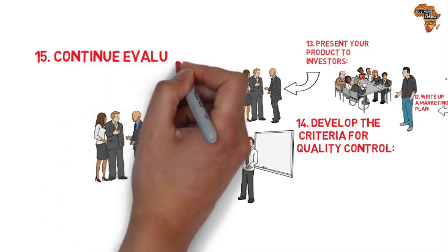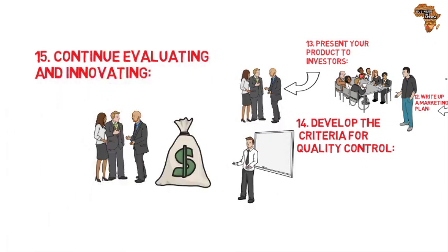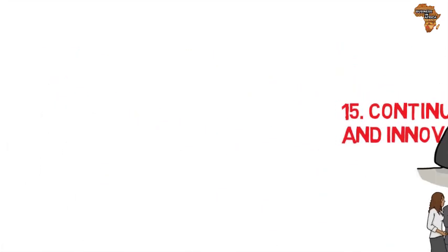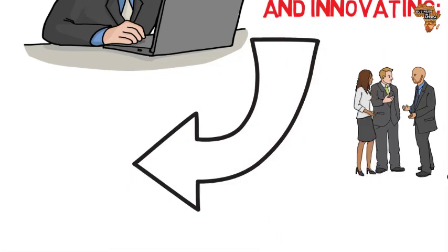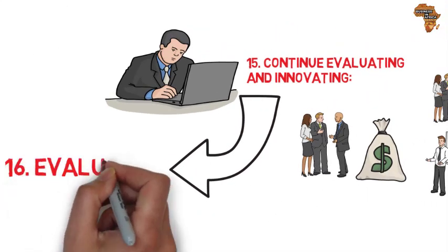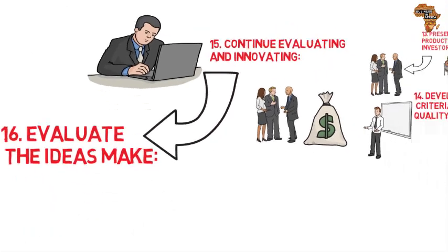Number 15, continue evaluating and innovating. As your business gets underway, it's important to keep your eye on the future, what needs to happen down the road to keep your product grabbing its share of the market. Number 16, evaluate the ideas.